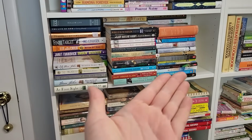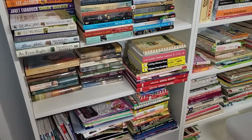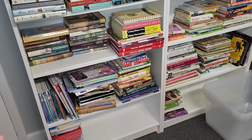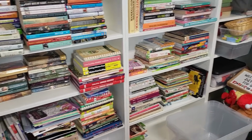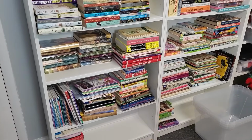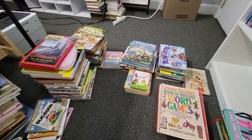And then these are going to be all the $1 books as well as these. This is the stressful part, just trying to figure out what I want to do for the rest of these kids' books. And I think the best way to do it is to just go ahead and take the time to try to take pictures of the books that I have available.